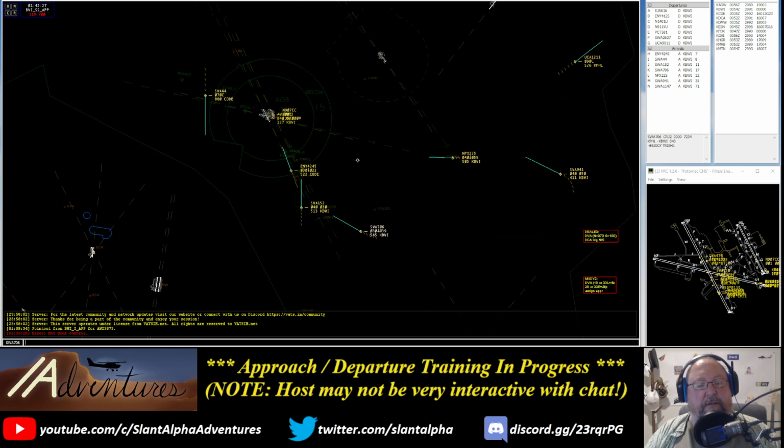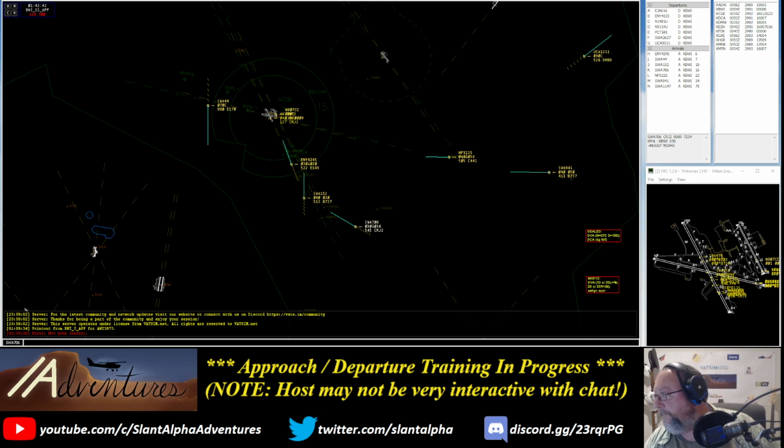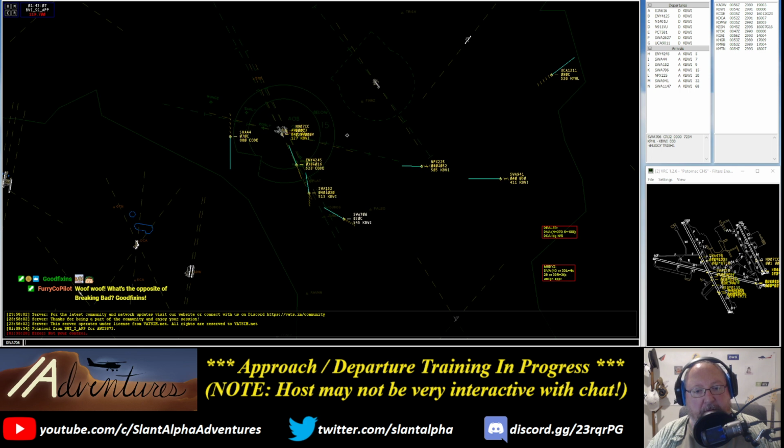Southwest 706, reduce speed 190 knots. 4 or 5 miles from Jans, cross Jans at or above. Ah, crap. I don't have it in front of me. I'm screwing myself up. Position, turn, altitude, clearance. Southwest 706, 4 miles from Jans. Or actually, no, I've got them coming up to Splat. 7-8 miles from Splat, cross Splat at or above 2,400, until established on the localizer, cleared ILS runway 33 left approach. All right, Splat at or above 2,400. Cleared ILS 33 left, Southwest 706.